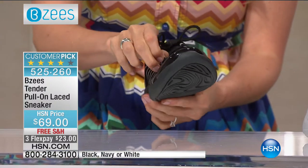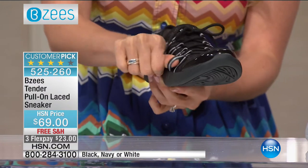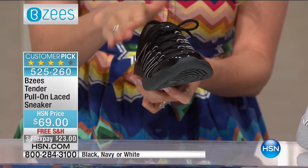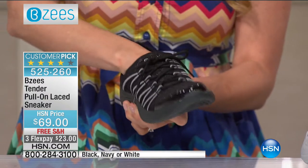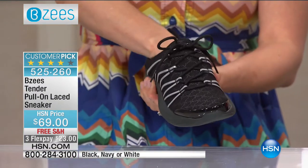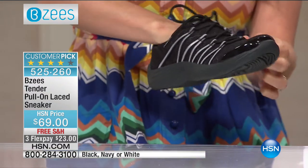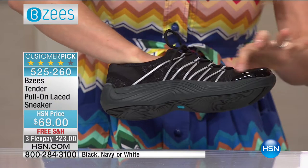I want to highlight the stretch. The cloud technology with Bzees is all about dynamic stretch and give. These are really lightweight shoes, still under 6 ounces. The stretchiness right here with the straps is really important because it gives you that bit of stability around your foot. It's wrapping your foot and creating some pull right here so that you feel very comfortable, like it's not going to slip off or move around. It's a beautiful design and style detail, but it also serves a purpose, giving your foot that stability and security of feeling wrapped in luxurious comfort.